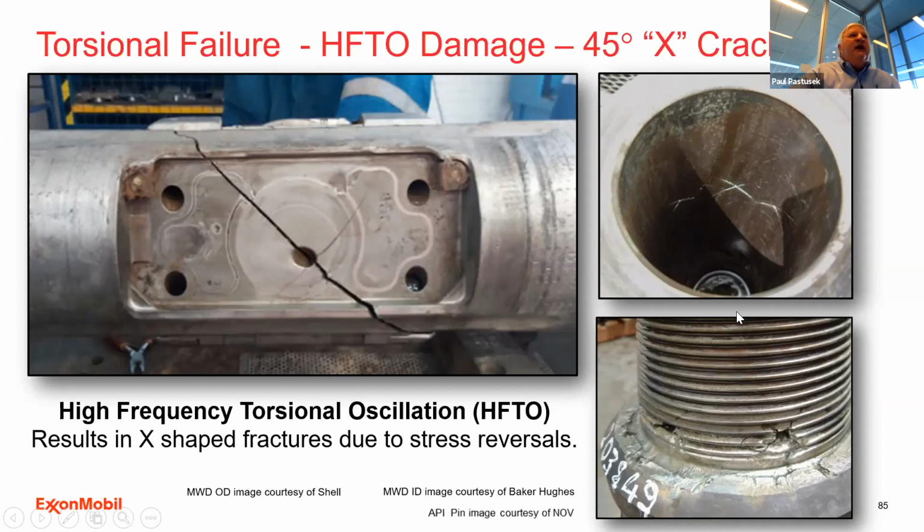You see the X-shaped crack right here, and this is the API pin connection of a drill bit right here. It's got a bunch of other stuff going on, but this little X-shaped crack tells me that I had HFTOs. I had stress reversals going on within the VHA, not stick slip.